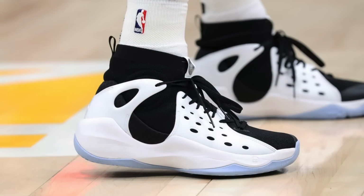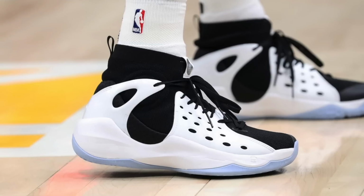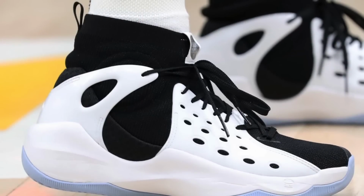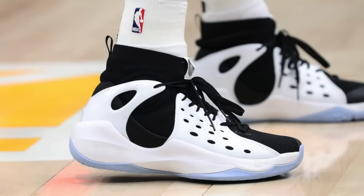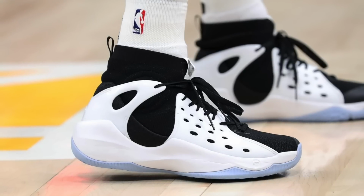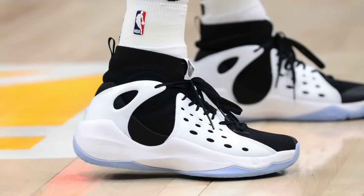It kind of reminds me of a baby between the Hyper Rev 2015 and the Hyper Quickness 3. And you guys already know I'm loving that black and white color scheme, but I'm also loving some of the modern touches like the sock-like collar. The one thing I would change on this colorway in particular is the outsole. Why is it slightly tinted blue? It looks like they went for a translucent look, but they ran out of translucent rubber, so they said, screw it. Just make it a solid rubber outsole, put it light blue. People won't tell the difference.